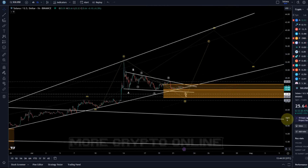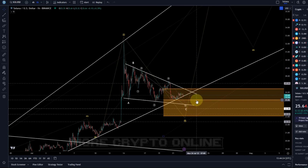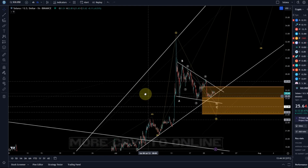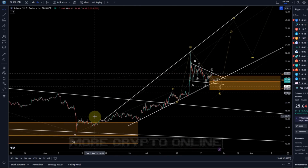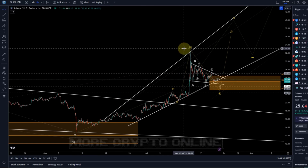So this is really the time to be watching these trend lines. I think the market is respecting them quite nicely. We're also in Fibonacci support. So yeah, this is the spot where a turning point could occur. It's just that the context of this chart and the way the rally looks leaves a lot of room for interpretation. Okay, that's my update about Solana.